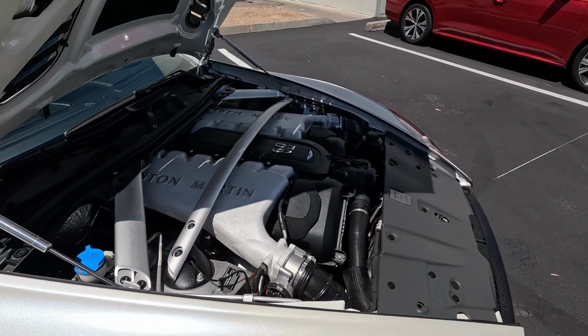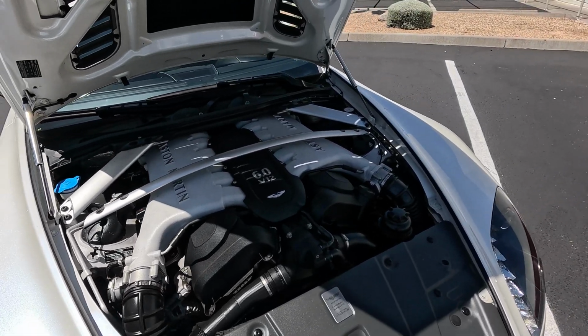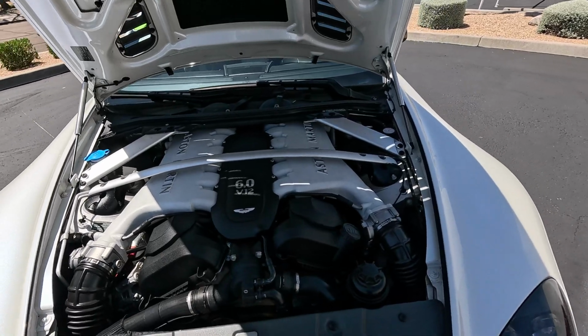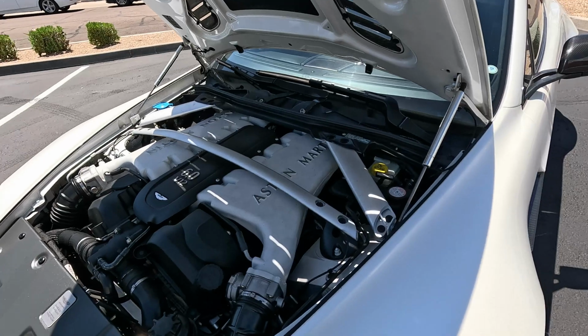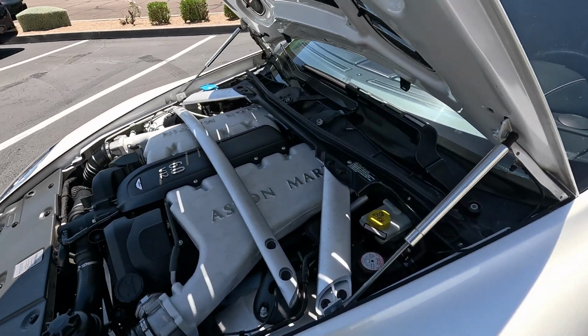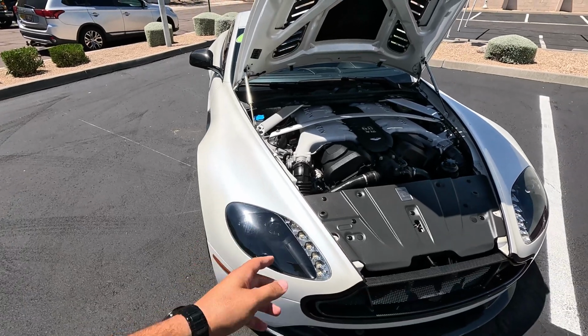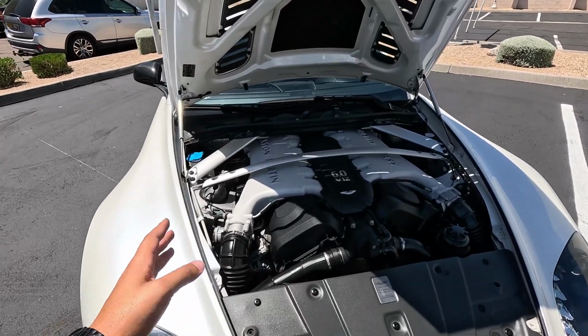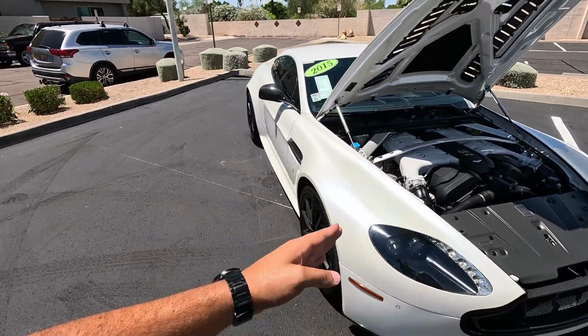So under the hood here is a 6-liter V12, which Aston Martin rates at 473 bhp, so that's the British horsepower rating, and in the US it's about 565 horsepower and 457 pound-feet of torque, which is absolutely incredible, a huge upgrade over the standard V8 Vantage. Now on top of that, this car has it paired with a 7-speed automatic transmission, although there was an available 6-speed manual, and it delivers power to the rear wheels.